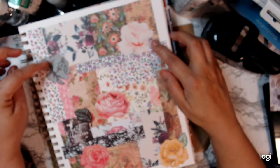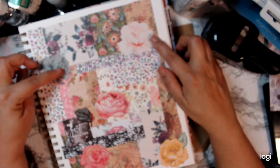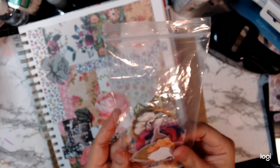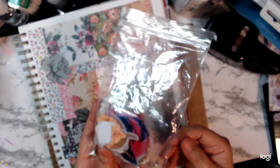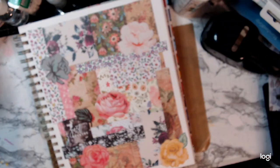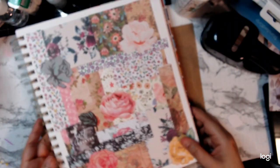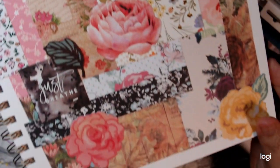I added some floral ephemera that I've been trying to use up. I think these maybe came from Maggie Holmes or something. I don't know. But I pulled those out and I started to use them. And then I put this here.